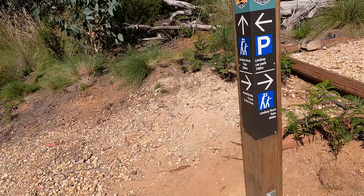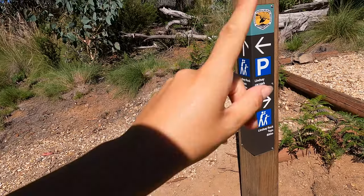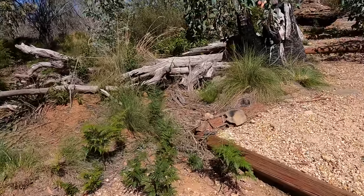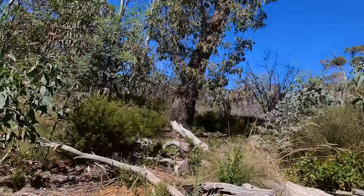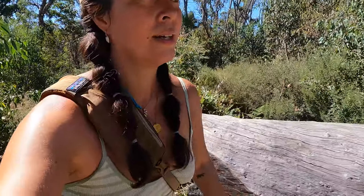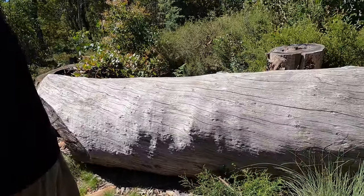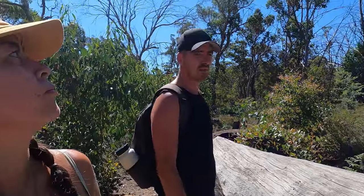Alright, so we're going to head to Lindsay Rocktops. It's 800 meters, but it's a 30 meter incline. So that'll be good. We just heard this giant kangaroo in the bush. The bush was about as high as me, and holy shit, that was loud, wasn't it? Yeah, huge pounding. You just hear breaking branches and stuff. The noise on the ground was like doof, doof. It was like someone dropped a big log from 5 meters up or something.